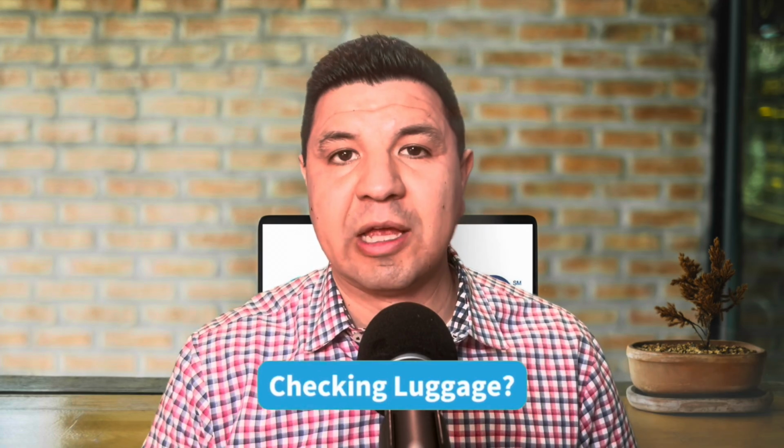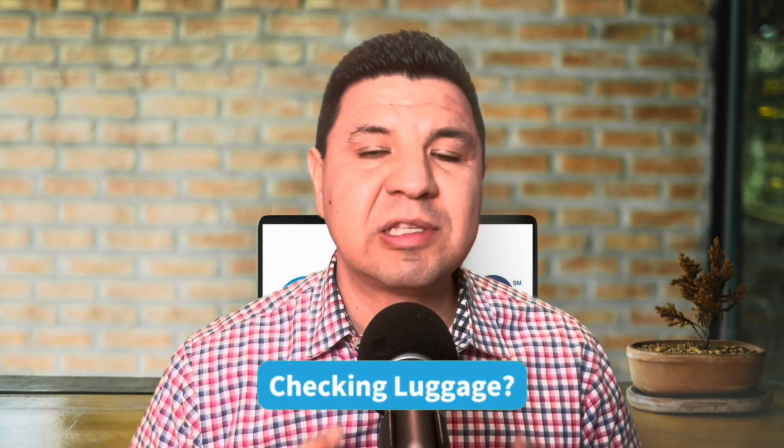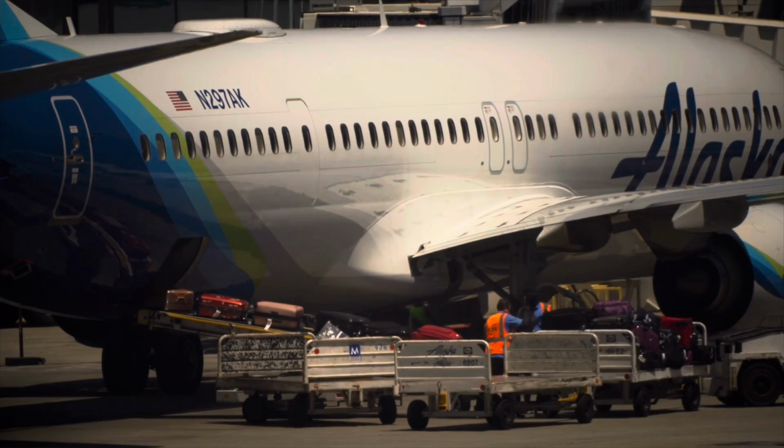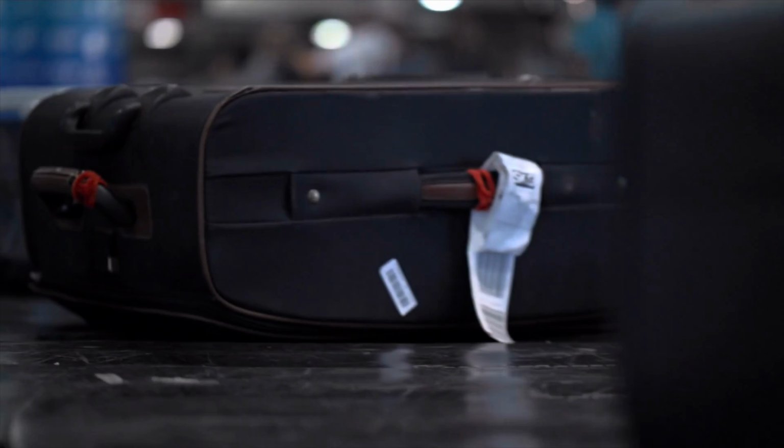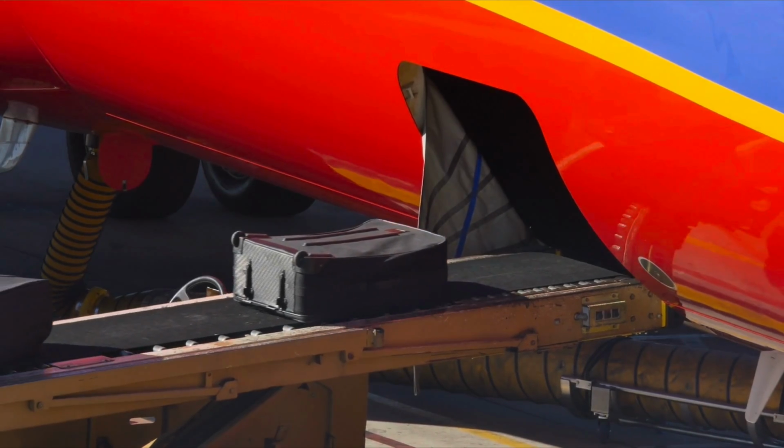A third factor to consider is if you're going to be checking luggage. Booking a tight connection doesn't give the best chance of your luggage making it on your connecting flight. You might be able to make the connecting flight, but it doesn't mean your luggage will. Your luggage first has to get unloaded among the many bags on your flight, go through a sorting process, and then get transferred to your next flight. If you're connecting through a major airport, this process can easily take 45 minutes or more, depending on how busy the airport is.